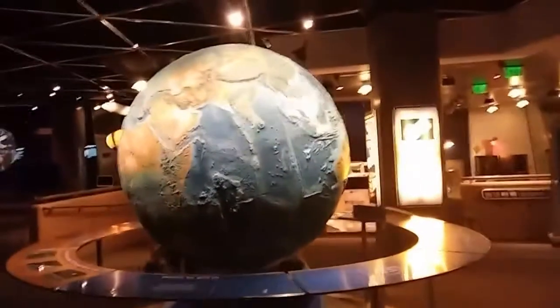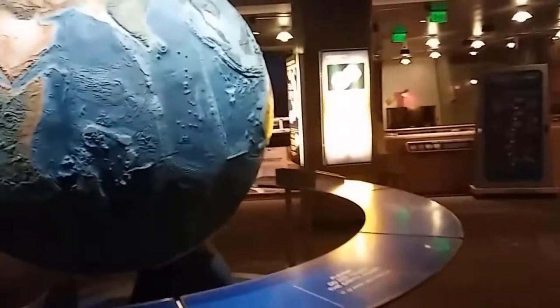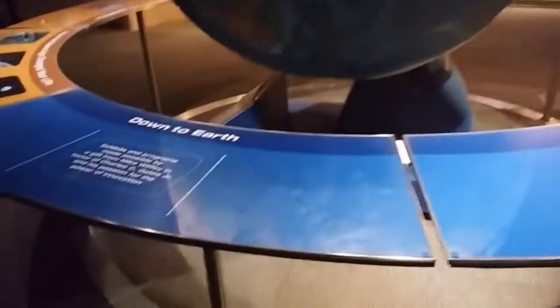So you see the animals. Okay. Oh, there we go. I believe that's a satellite view of the museum. Could be. Yeah. Satellite view of something. I don't know. And there's a very large representation of our planet. And there's information things around it.